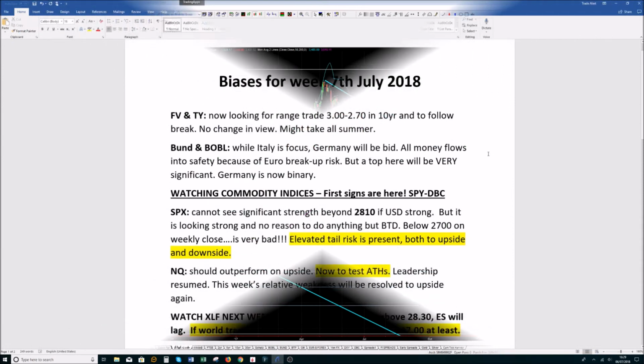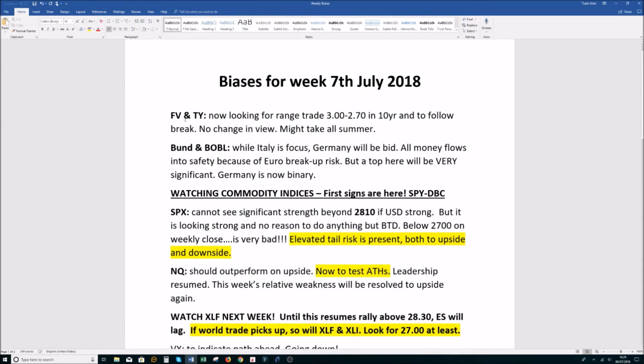And so to the biases. Nothing changes for the 5 and 10 years. 3 to 270, 275 in 10 years is about as good as you're going to get. Bunds and Bobl doing absolutely nothing. Tensions are calming down a little bit in Europe, but still no movement whatsoever there. People are still holding on to safety and not doing very much.